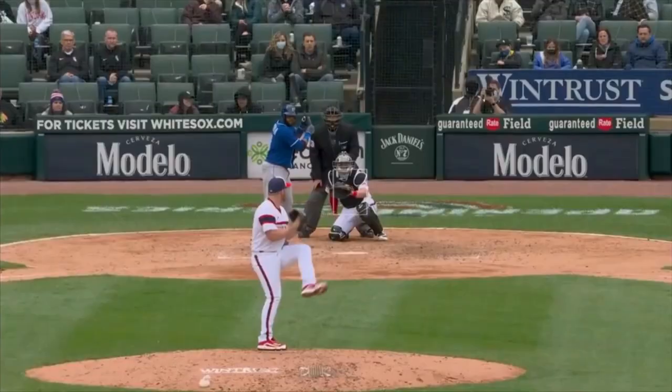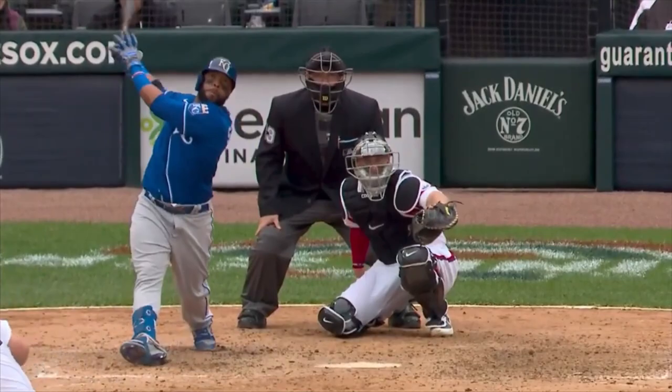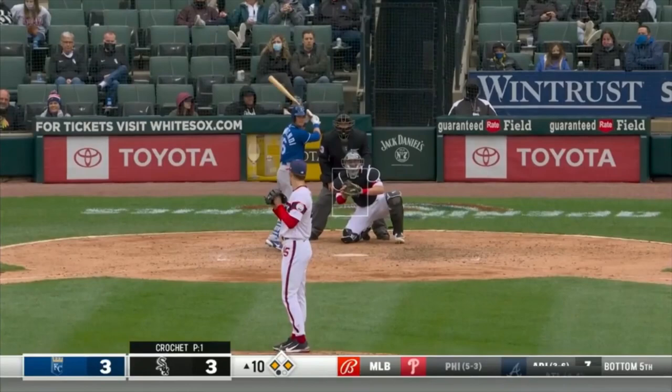Yes! Harrelson call here. You could put that on a board. Believe it. That's a nice swing. That ball's down in the zone, too. A professional swing there. He was able to lift it, and look at his teammates. Aaron Bummer. He's keeping his shoulder in.